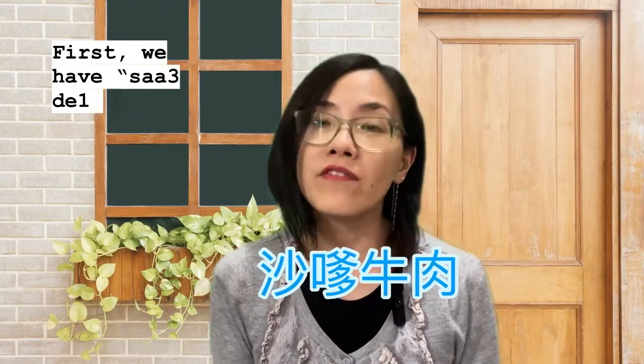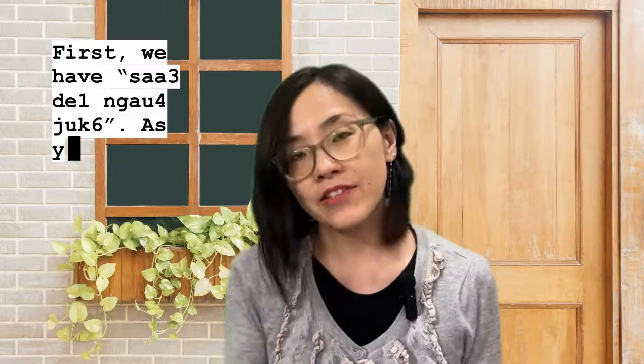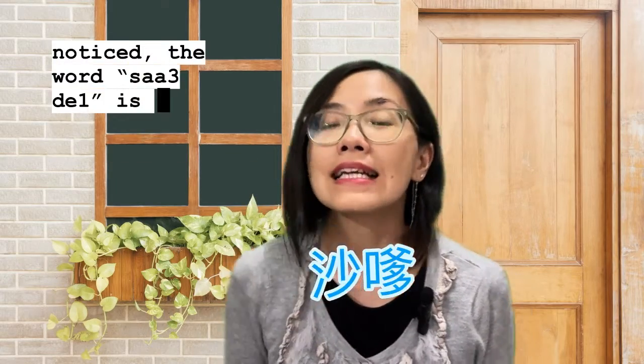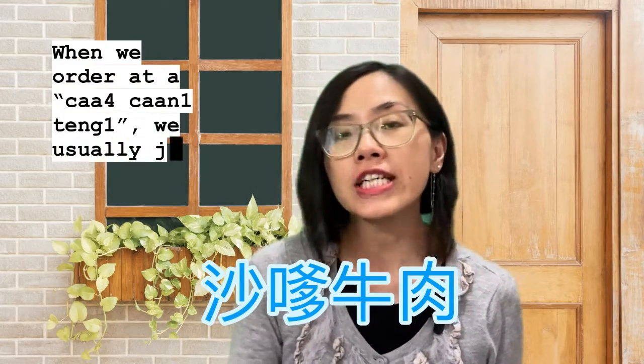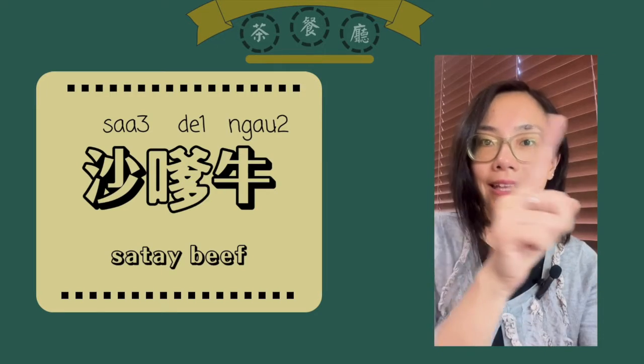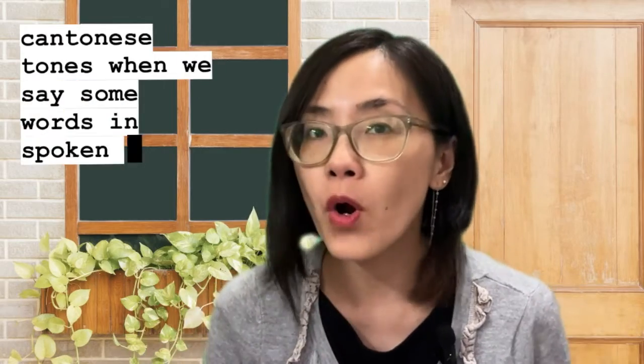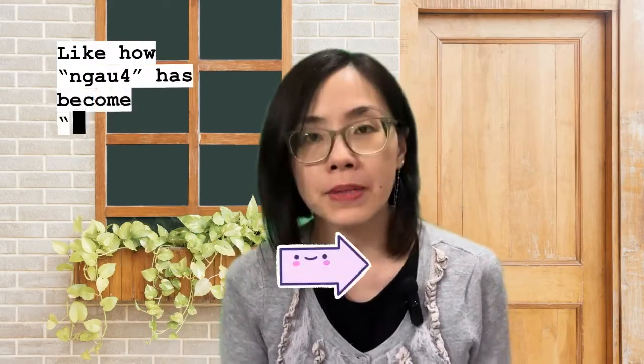A classic breakfast for main dish usually comes with some meat and a type of noodles. With the meat, we have the following items. First, we have 沙爹牛肉. As you may have noticed, the word 沙爹 is a long word from the word satay. When we order at a Cha Chaan Teng, we usually just skip the word 肉 and just call it 沙爹牛. Have you noticed? It's very common for the change of the Cantonese tones when we say some words in spoken form, like how 牛 has become 牛.